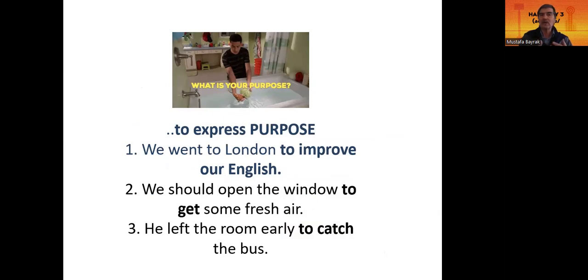Number one, we went to London to improve our English. Yeah, we went to London last year to make our English better and better. We went to London last year to be better and better at English, or we went to London last year to be better and better than ever in English this time.